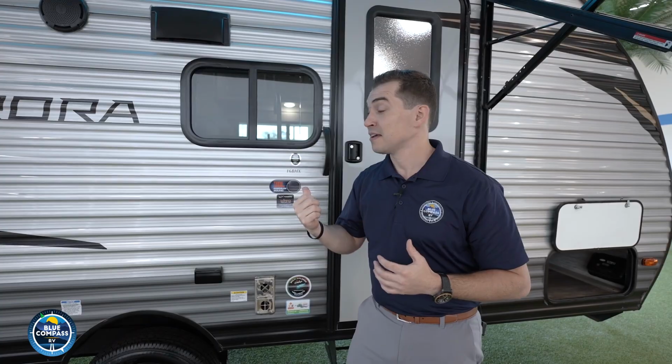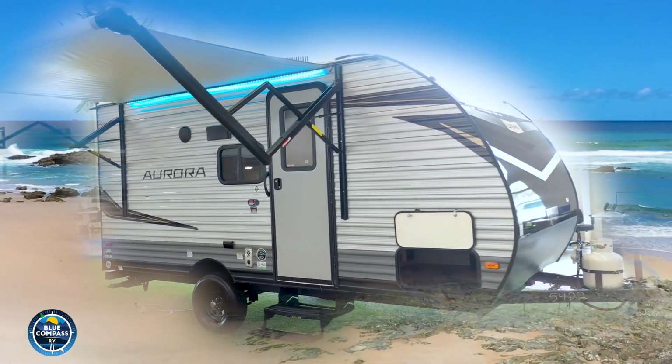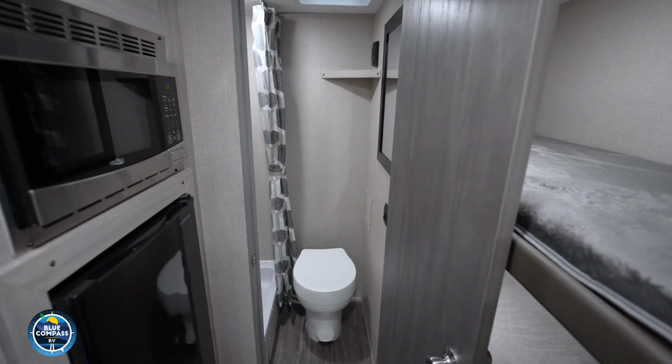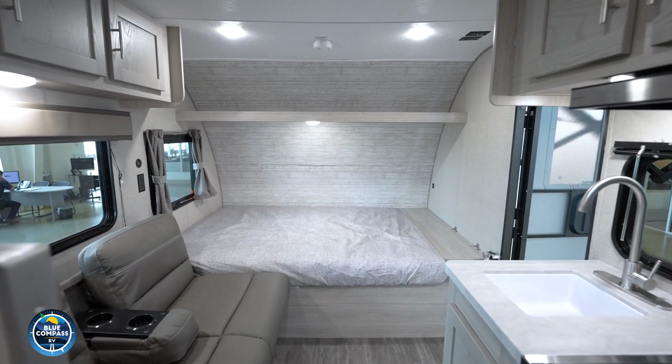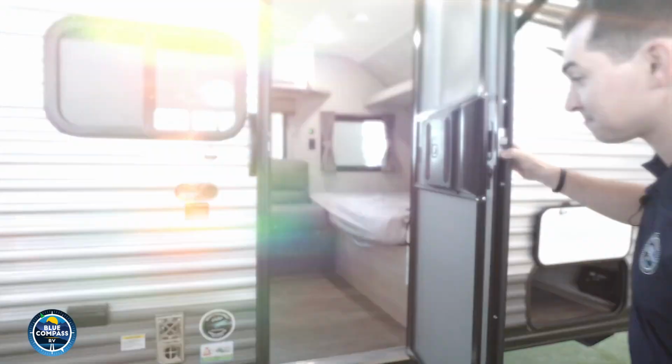If I'm out camping in an Aurora like this, I want to be at the beach. I want to be in a national park. I want to be out with my family far away with wonderful solitude where sometimes there's not electric hookups. You and your family are going to be comfortable and be focused on what's most important, camping and enjoying each other. Come inside, I want to show you a few things.